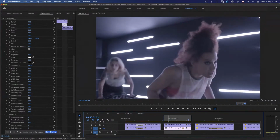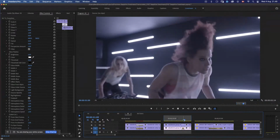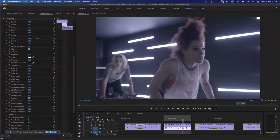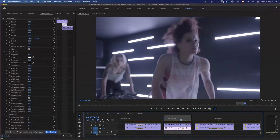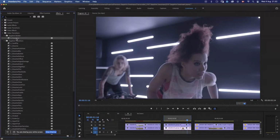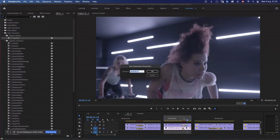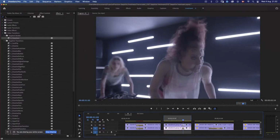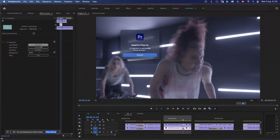Here's another little one where I just need to get through this shot faster. A little bit over halfway through, I've got a huge speed ramp that I need to cover. So I'm going to come in again with another S Transition. Let's bring this one in here and make it shorter. See how short I can make it. Probably the size of that, which is obviously 6 frames. Bring that in there, and I'm going to use another little preset.